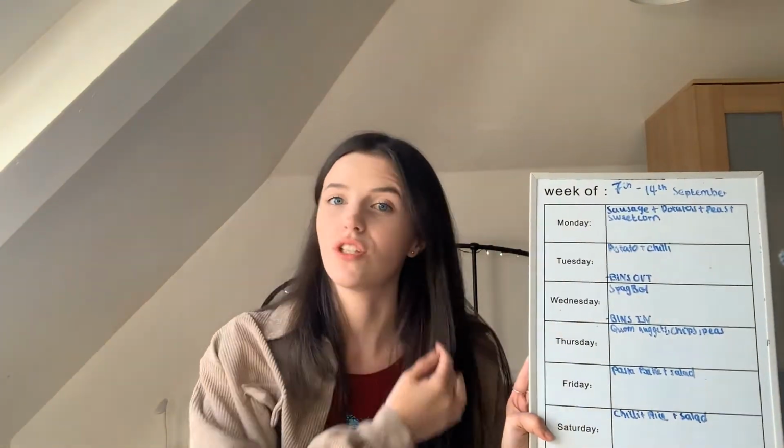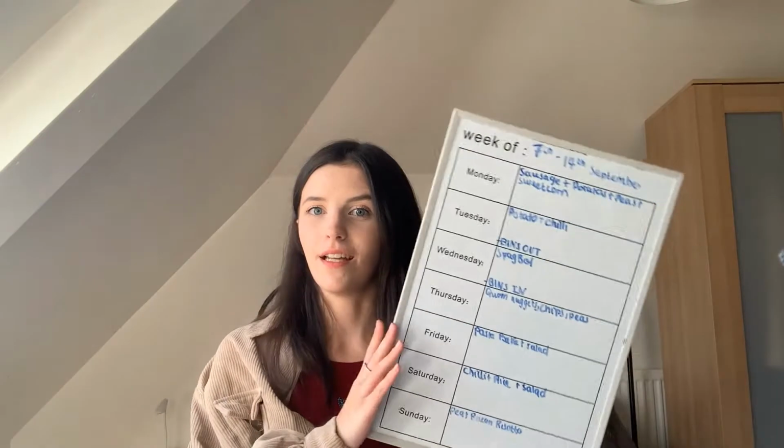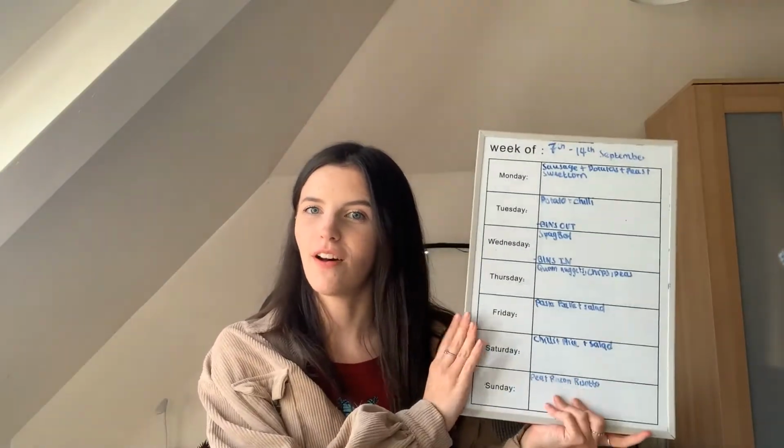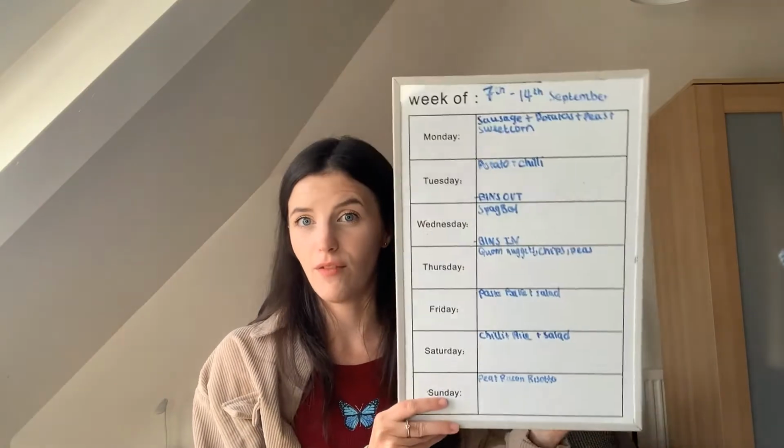But in terms of studying, I used this all the way through last year, and I wrote down what days I would be having certain lessons and when I was planning on doing work for those lessons and lectures, and it really helped. You can put it up on the side in your room and it's really big and really clear, and I would definitely recommend one of these. If you can't get something like that, you could just get a normal whiteboard.